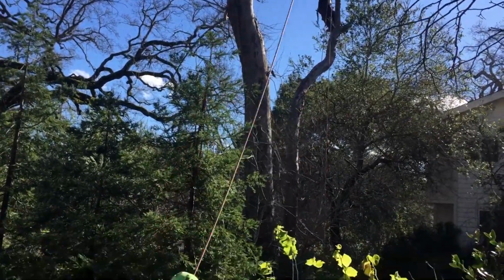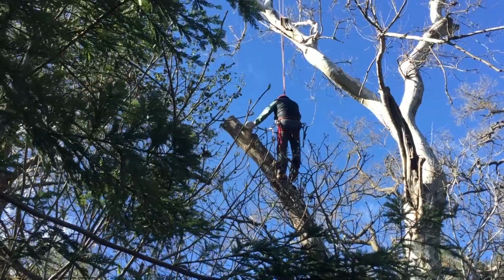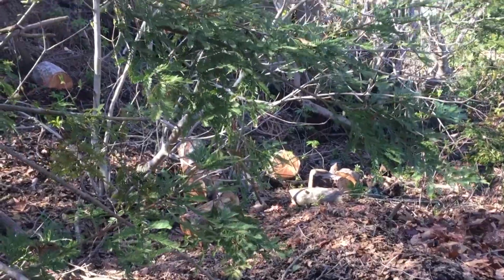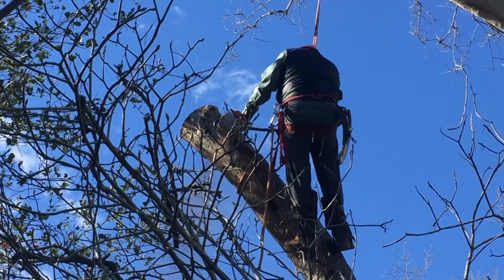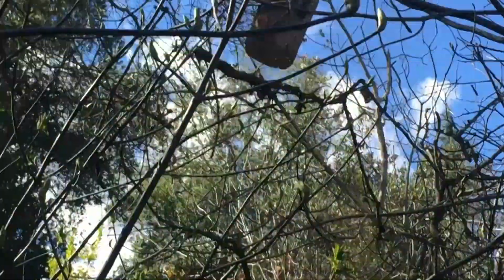It's part of the same tree, but a long time ago, dirt piled up around the base of it, and clearly this side fully decayed. And we got down to the point where we were outside of the grove of small redwoods that we're trying to protect, and he just chunked it down. Sometimes that's the fastest way to do it. You know, one little piece at a time. You end up with firewood that's already on the ground that's easy to move.